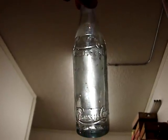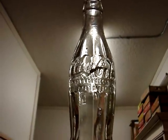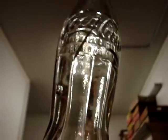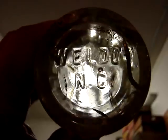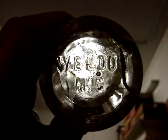It's got a little bit of damage right there, but it's also on the side towards the back, so it still displays near mint. It's probably worth about $40 like that. And then this unusual clear 1915. It's got some damage, but it's pretty clean, and it's pretty unusual to be as clear as that. And it's from Welding. So even with those cracks in it, it's still worth $10, I would think.